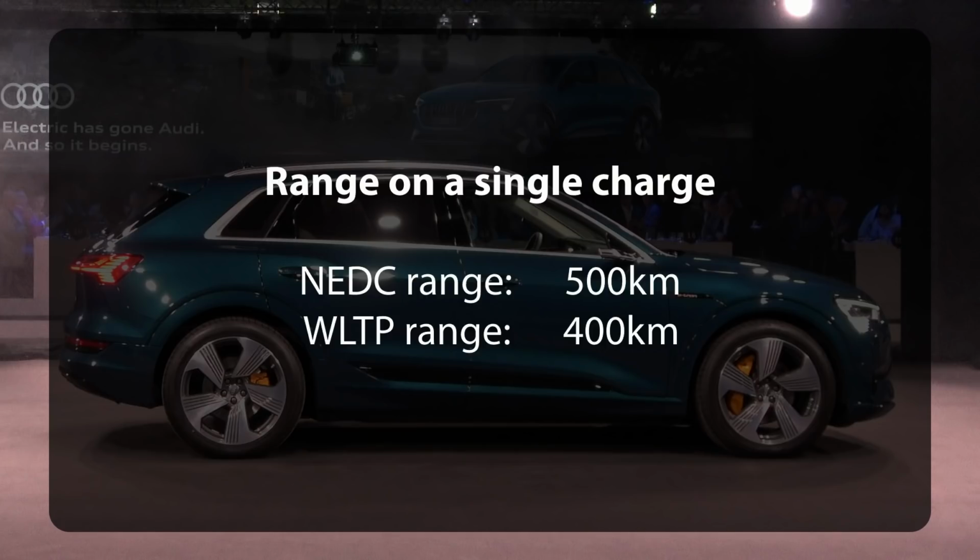But when they talk about 500 kilometers NEDC, that is basically the same as what my P85D had, which had 502 kilometers NEDC. Practically, I did 360 kilometers with that at highway speeds. So yeah, it will be somewhere within that range, 360 to 380 kilometers, if all goes well and you have the right circumstances.